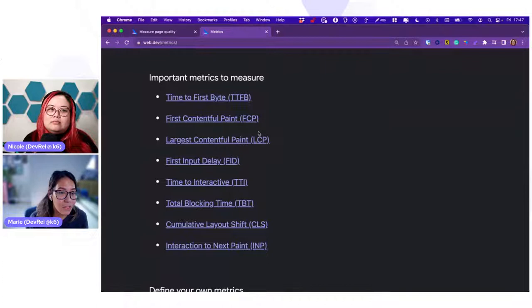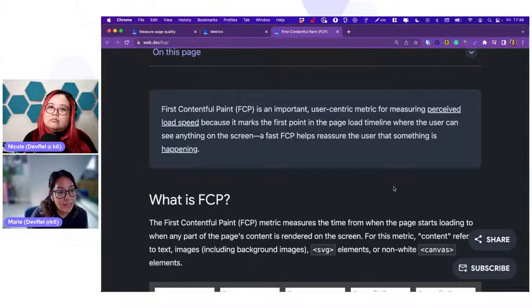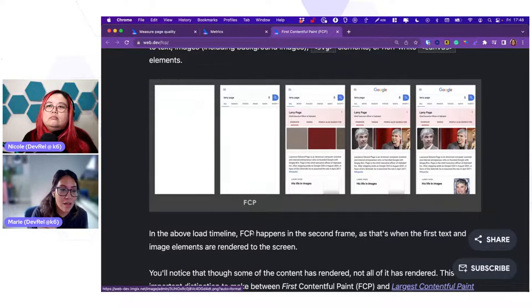So the first contentful paint is when the first piece of content, whether that's an image or something that they can actually start seeing, appears. That is a good measurement because it basically shows the amount of time that it takes for something, whether that's an image or a text, to be visible to your user.